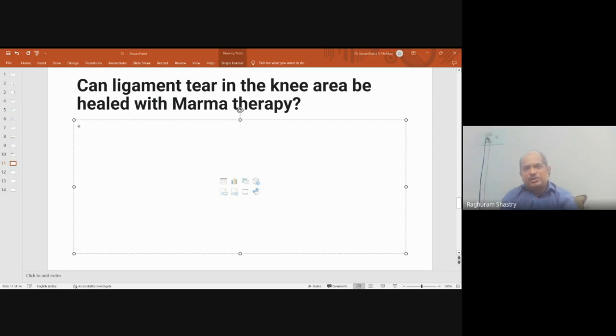Maybe a mild to moderate tear in a ligament can be managed over a period of time without surgical intervention, probably with Marma therapy and also some applications, some lepa, not sure. But I've heard of people getting out of these problems after Marma therapy and some lepas and other things. But to what extent of damage Marma therapy can heal and cure should be commented on only by the expert.